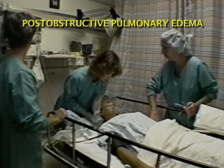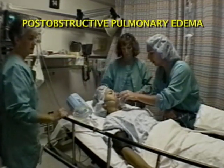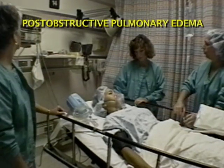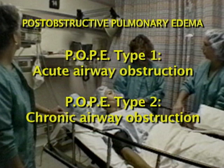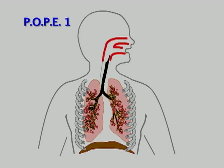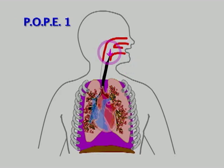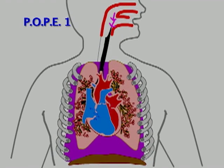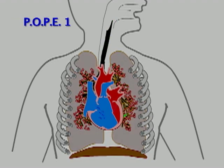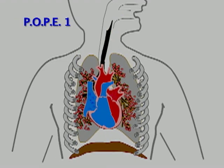Patients with post-obstructive pulmonary edema, or POPE, develop sudden, unexpected, and potentially life-threatening pulmonary edema after relief of airway obstruction. POPE type 1 follows acute airway obstruction. POPE type 2, which is much less common, develops after surgical relief of chronic upper airway obstruction, such as tumor. POPE 1 occurs when forceful attempts to inhale against an obstruction create highly negative intrathoracic pressure. This in turn increases venous return, decreases cardiac output, and forces intravascular fluid to shift into the alveolar space in the lungs. The typical POPE patient is young, healthy, and strong.